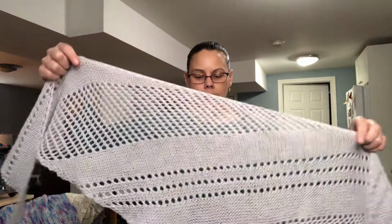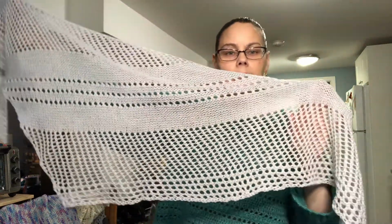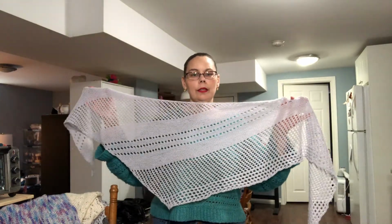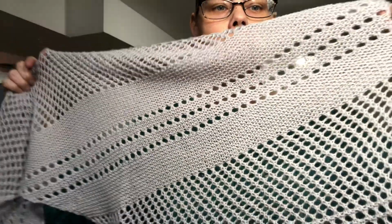And then there's this one. I can't remember the name of this one either, but it is a pattern by Woolenberry. And again, it's a triangle, it's quite large. It's very lightweight. There's the pattern. Very easy. It's one thing I love about Woolenberry stuff.